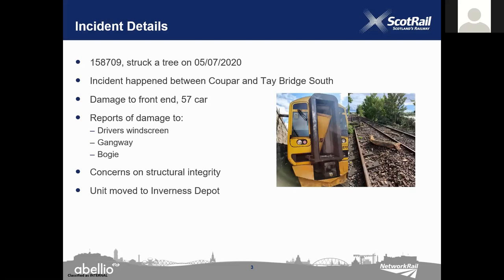Initial reports indicated that the damage was to the driver's windscreen, the gangway door and the bogie, with particular concern over the structural integrity of the unit being compromised, and this would mean quite a significant repair. The unit was moved to Inverness Depot to review the scale of the damage, and it was at this point that the fleet manager at Inverness advised this was one of the worst, if not the worst, tree strike units he had ever seen, which filled me with both dread but yet determination to tackle the challenge of returning the unit to service. Unfortunately, due to COVID, I was unable to view the unit in person, but that didn't stop the post-incident recovery and the next steps from continuing.